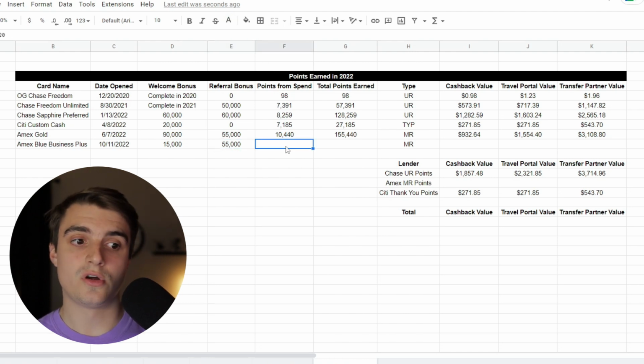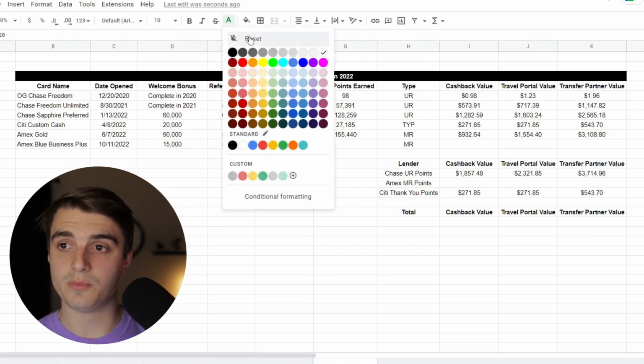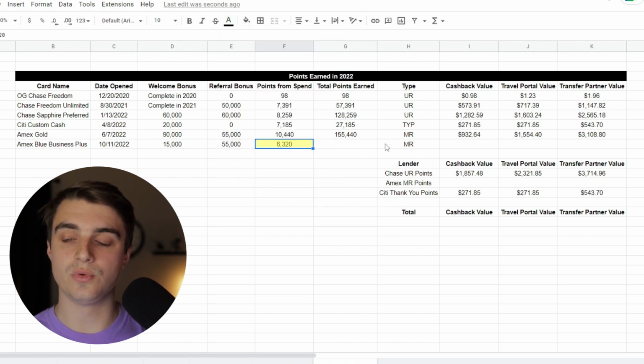And obviously I've been using this card for every single purchase as I hit the welcome bonus on it, so the total amount of points that I earned from the spend in the past couple of months is 6,320 points.